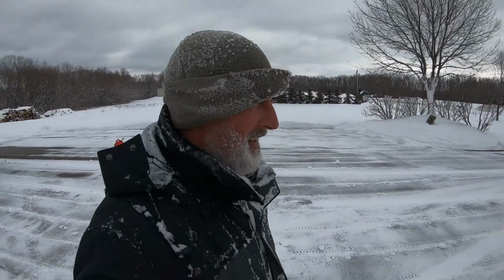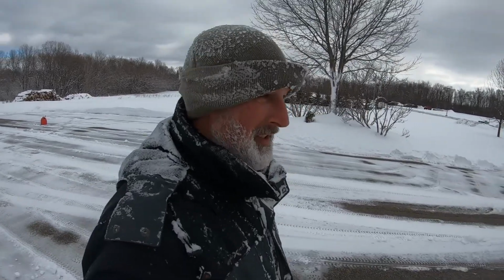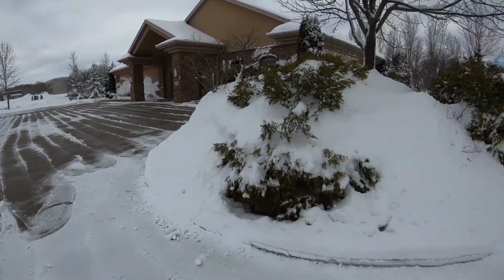That's it. The blowing of the snow is done. I started about 7-ish, maybe a little after 7. And right now it's about 10:45, so 3.5 hours or something like that, which for this much snow is about normal. To do my parking lot, which is right here, you can see the whole parking lot's done up front.